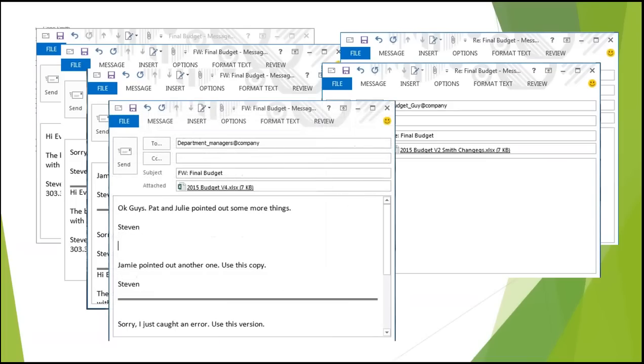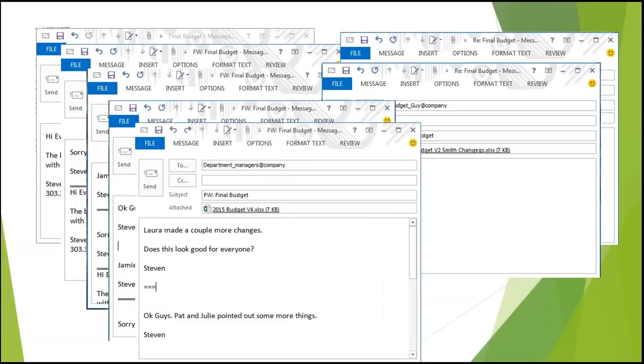So then I send out V4: hey, here are some more corrections to it. Please use this copy instead. And then someone else calls me on the phone, so I make some more changes to it, but you notice this time I forgot to change the name of it, so it's still V4, and I send that out to everybody. So now I'm 7 emails into this, trying to get the budget finalized, not to mention having to do all the work of combining all those separate Excel documents into one. But finally, it gets finalized, and we're happy with it.